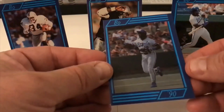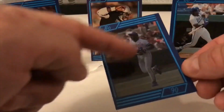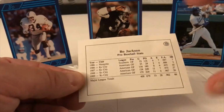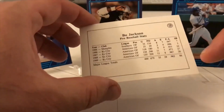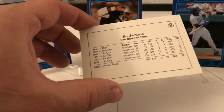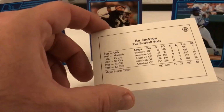Royals, another Royals one. So he's probably running it from the outfield. It's a little dark, that shot. Back of the stats here. Baseball stats again. Pretty cool stuff there. This is fielding stats. Assists 11, errors 8. Fielding percentage .967. And then it says stolen bases 26. That's weird they put those on there.